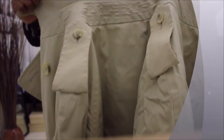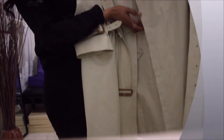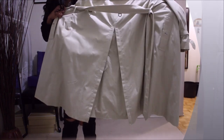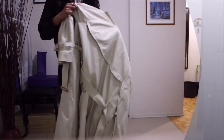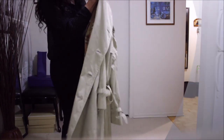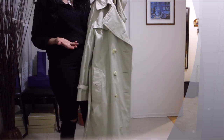What I love about this particular coat is all the details. I am into details, regardless of whether or not it's a big brand name, high-end or low-end. I love details. Look at the details on this one. Look at the bottom of it. Look at how gorgeous it is. It's just fabulous. I love these types of details. And most of the female versions do not have all these details. I just love it. It's such a great investment piece.